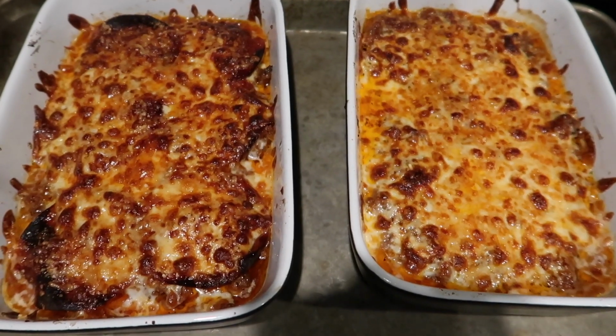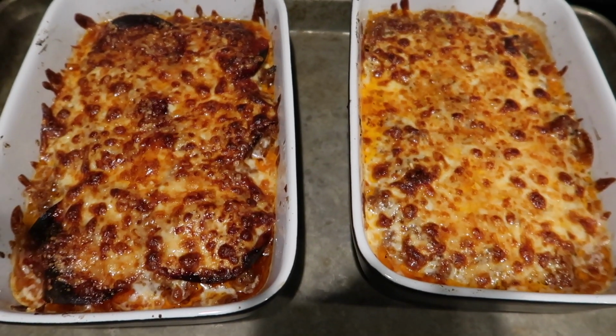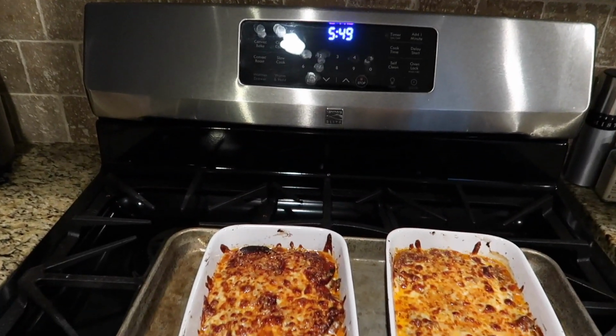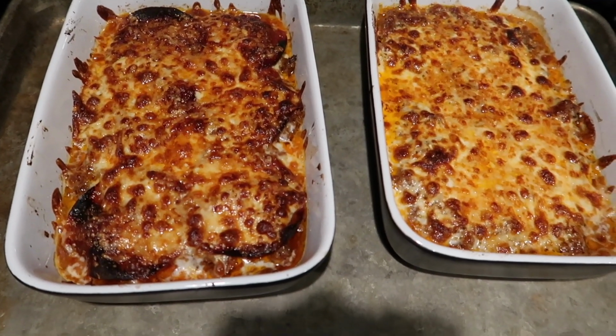I'm going to try anyway because I'm hungry, and I'm ready to eat this. And I told you I start fasting around 6:30. It's 10 till 6, so I have plenty of time to eat my dinner. I'm going to show this to you when I cut it up and put it out on a plate.